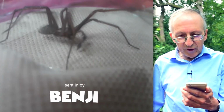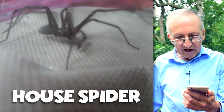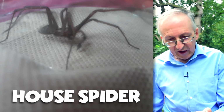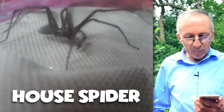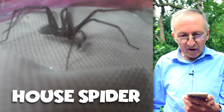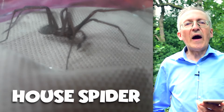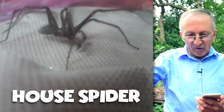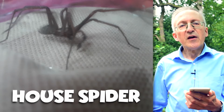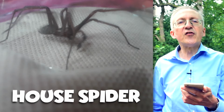This is a creature that lives in your house. This is the house spider, Tegenaria, which lives its whole life indoors. Sometimes you can find them outside in relatively warm, sheltered environments, but they're better adapted to indoor life. They often cause quite a bit of consternation in the autumn when the males go walkabout. And they run unexpectedly across the floor, and what they're actually doing is looking for the females, which are concealed in their web, often in dark corners behind bits of furniture that you never move.